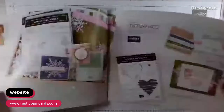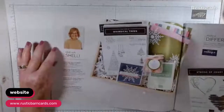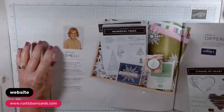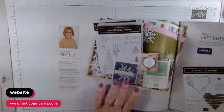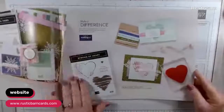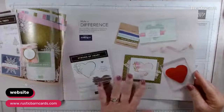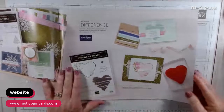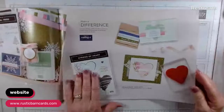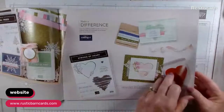It has a picture of Shelley Gardner, who is the co-founder of Stampin' Up and also the board chair. And on page 5, Make a Difference. If you order the Strong of Heart stamp set, for each stamp set that is purchased, Stampin' Up will donate $3 to support heart health. One thing I love about Stampin' Up is that they always make a difference and they always give back.